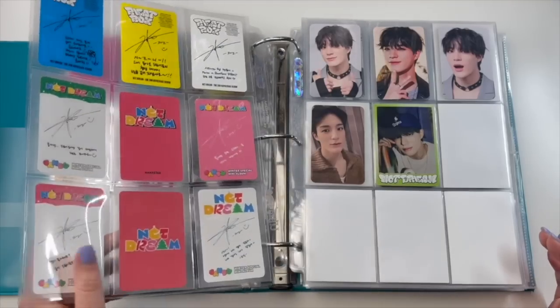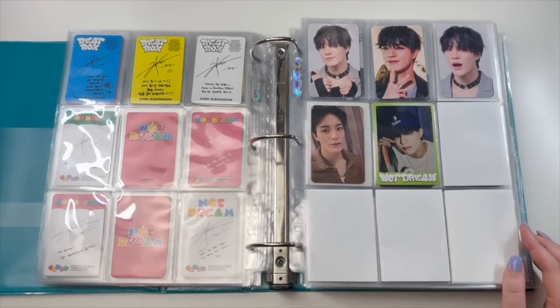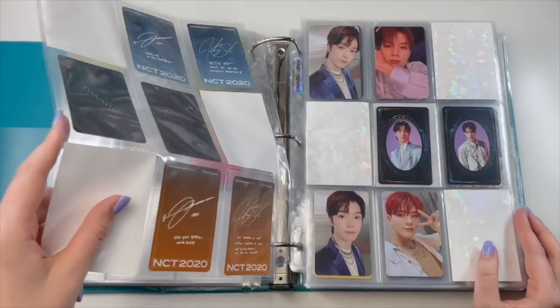I also saw Dream earlier this year for the first time. It was so fun. I got this card at the concert. But yeah, it was so fun. I really enjoyed seeing Dream live. They were really good. And then these are my full NCT group things.